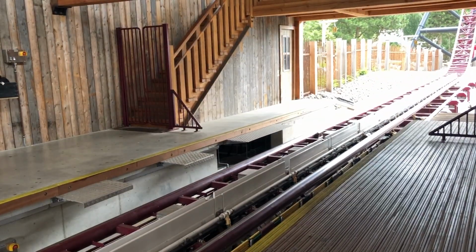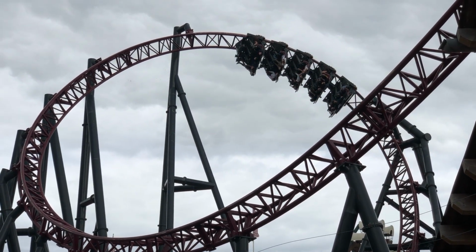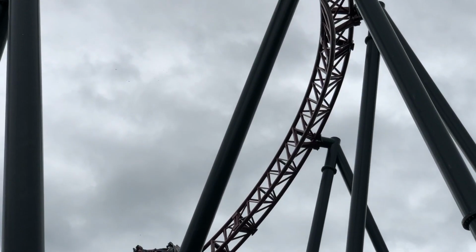Despite what I've just said though, Goldrush is a fantastic ride and a perfect addition for this park. It's relatively smooth and comfortable, and the lap bar restraints really do add a sense of freedom as you're launched around the ride's 2 inversions.